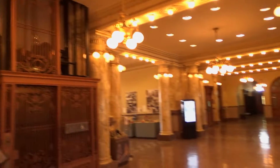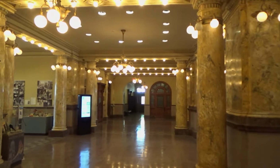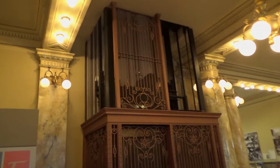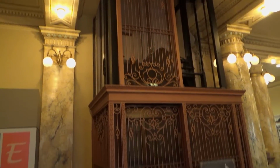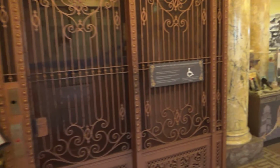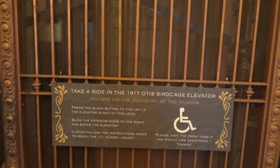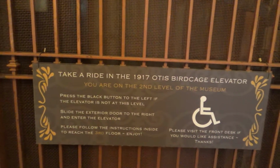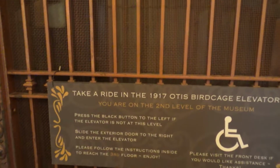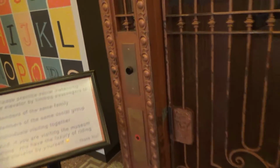All right, we are at the historic Colorado Springs Pioneer Museum in Colorado Springs, Colorado. And look at what we got here. That's right, we got an antique 1917 gated birdcage Otis. As you can see, there's the instructions of what to do when riding it. It's from 1917, like I said.